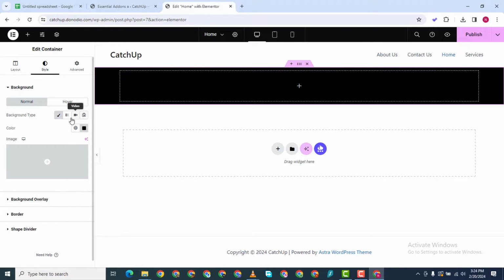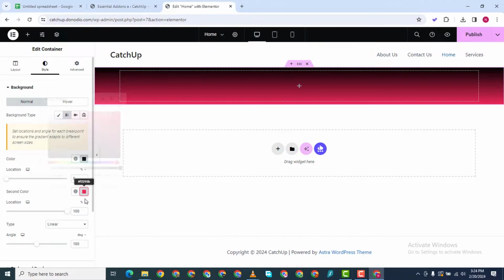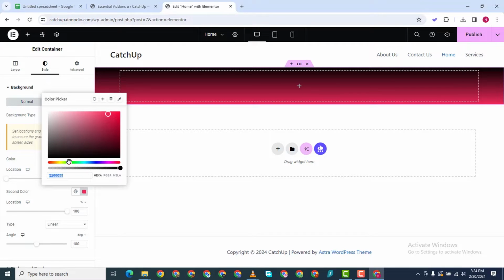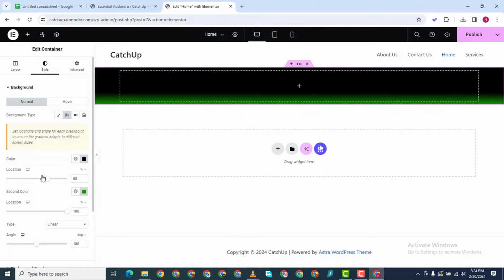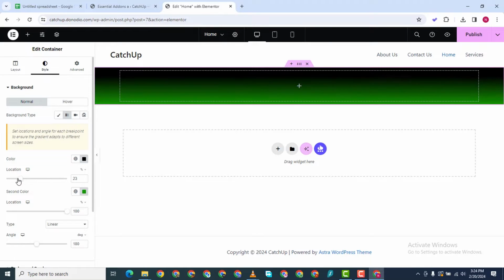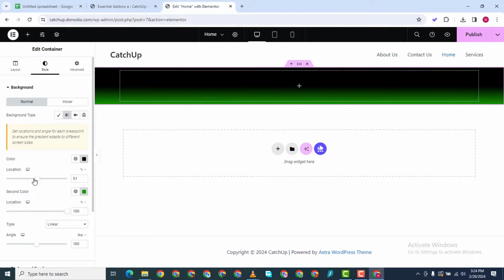You see that? I can make it a gradient, maybe red and black and maybe green, and then I can choose the location of the gradient. When I make this, it is going to be predominantly the first color when I slide it to the right.